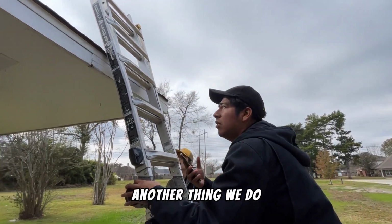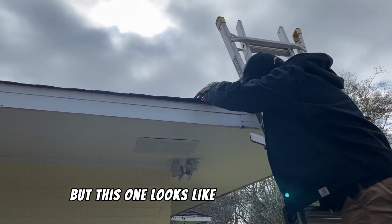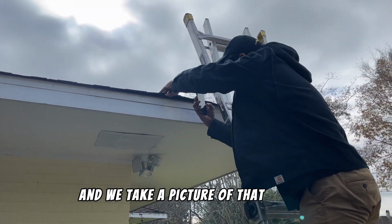Another thing we do, we always double check if there's a two-layer roof. This one looks like there's only one, and we take a picture of that as well.